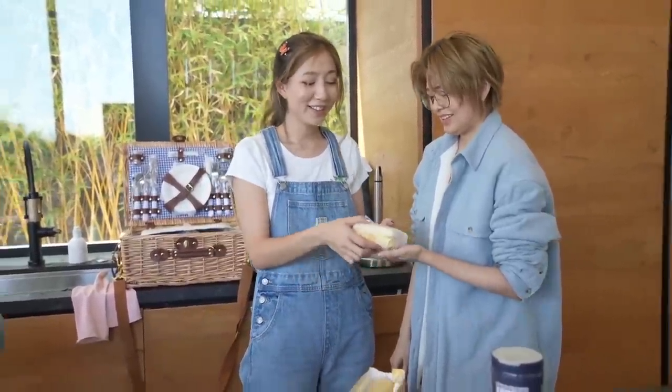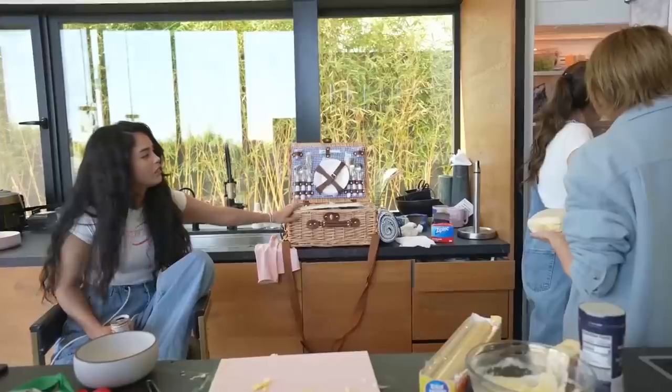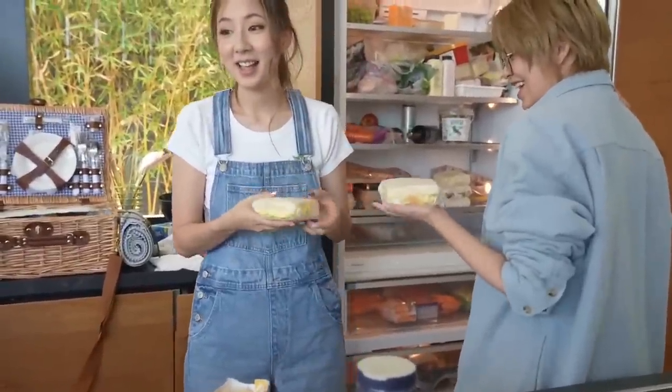Oh my god, it looks good. I can't even see it. No, look at mine compared to this. It looks the same. Bro, it's spilling out everywhere. It's so janky. It's made with love. Look at the egg just coming out.